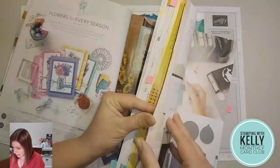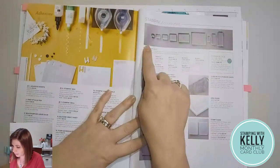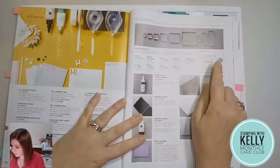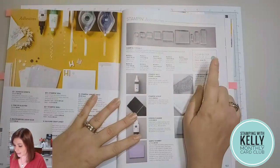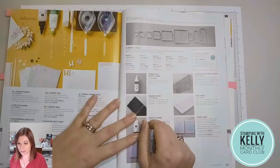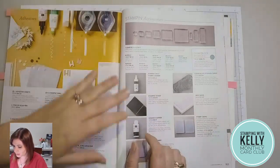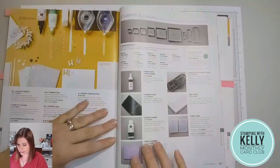And on page 163, we can see that we've got our clear blocks individually, but we've also got our clear block bundle, and that's already bundle and save 10%. So you're going to save another 10% on top of that. So it works out to be a really good deal. So things like that you definitely want to take advantage of.